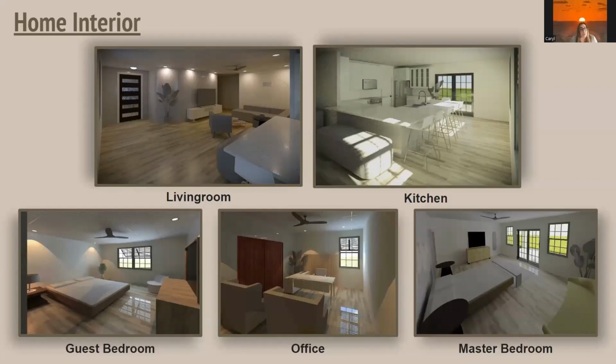Here's a glimpse of the potential interior, having an open floor plan seamlessly connecting the living room and the kitchen, followed by the guest bedroom, office, and master bedroom.